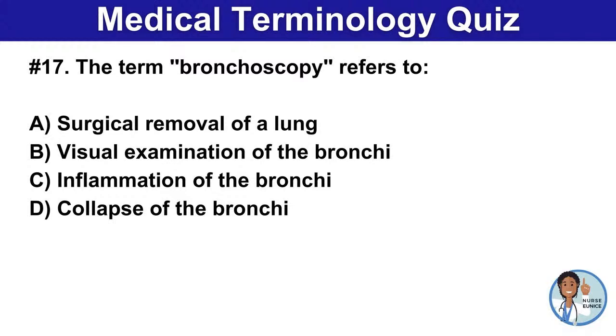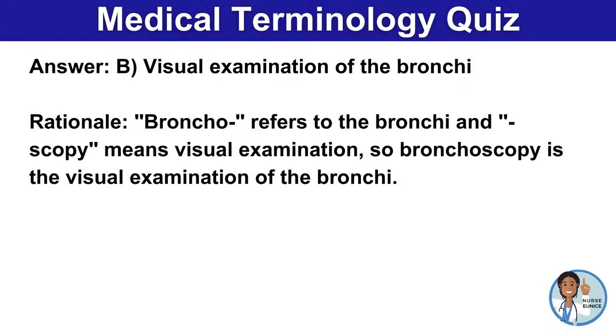Yes, so many B's, because we know that if it's a scopy, they're going to take a scope and they're going to go down and they're going to look. So the way that we visualize inside of someone's body is to take a scope and look. So broncho refers to the bronchi, the very base of the lungs, the little branches. And scopy refers to visual examination. So when someone has a bronchoscopy, the doctor takes a tube with a camera on the end. Of course, the person's going to be sedated. They take that scope, that tube, from the mouth down the airway into the lungs, and that way we can see what's down there. Is it a blood clot? Is it a tumor? And that's also how they can do a biopsy, how they can get some tissue to know if a person has lung cancer. So, bronchoscopy.